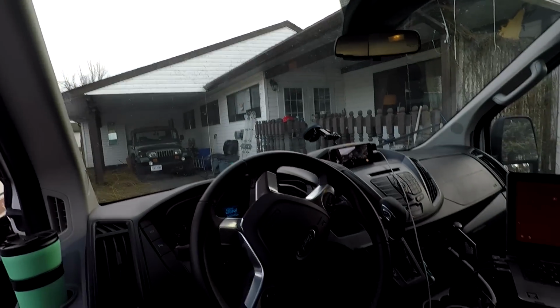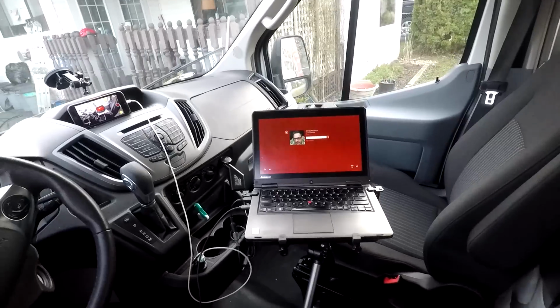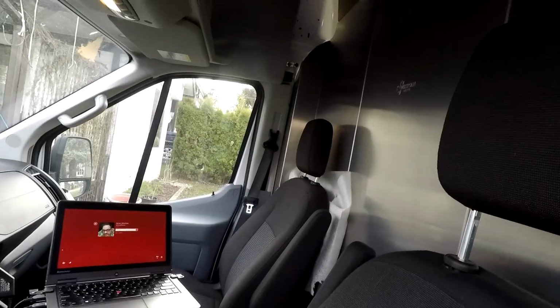See ya. First of all, I should show you the cab, the cab of the truck. This is kind of what I see when we're not being filmed. We got a little mount for the computer here and a little dashboard set up. It's a pretty standard truck. Bulkhead in the back.